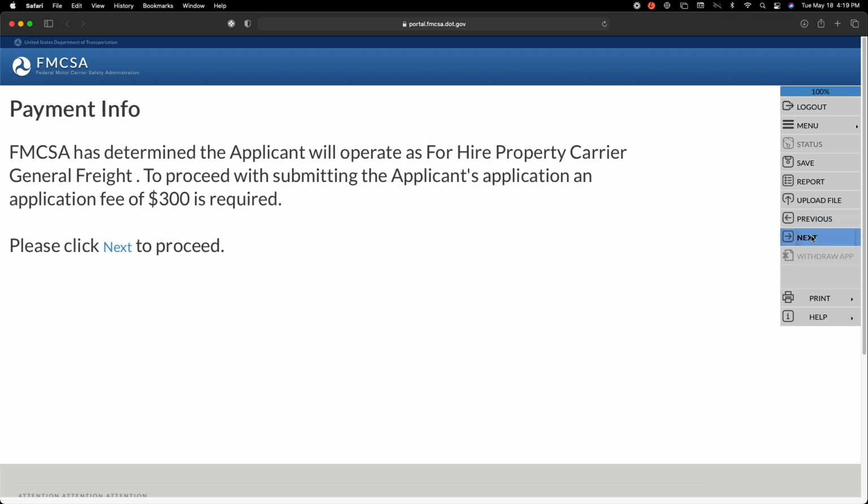All right, boom. Next is paying this $300 fee. Applicant will operate as for hire property carrier general freight. That's exactly what we want to see, and this should not be more than $300. Congrats, we made it to the end. Continue on to make your payment. Make sure you saved all those passwords, security questions, all that good stuff. And you'll get your DOT number, and then normally you get your MC number like the next business day. Once you have that, you can go get some accurate insurance quotes.